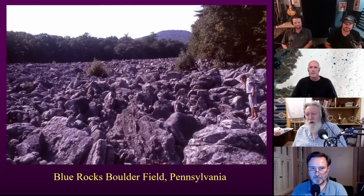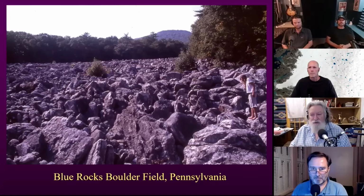And boulder fields are always interesting because their origins are not fully explained. At least the efforts to explain the origins of boulder fields using strictly gradualist or uniformitarian explanations never quite held up. It doesn't really work. And it's interesting because there's a stream that flows through here, but you don't see it because you can hear it. It's under all the rocks.